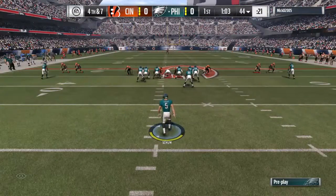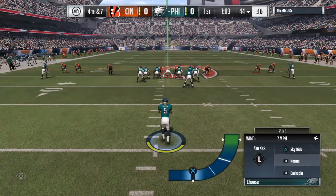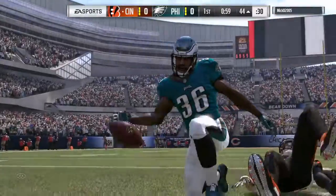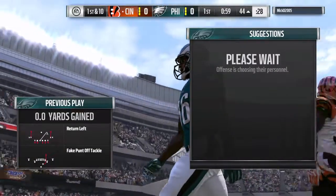So on 4th down, here's Jake Shum to punt it away. And a fake here. Direct snap to the up man. But he will not come anywhere close to the first down marker, and that gives us a turnover on downs.